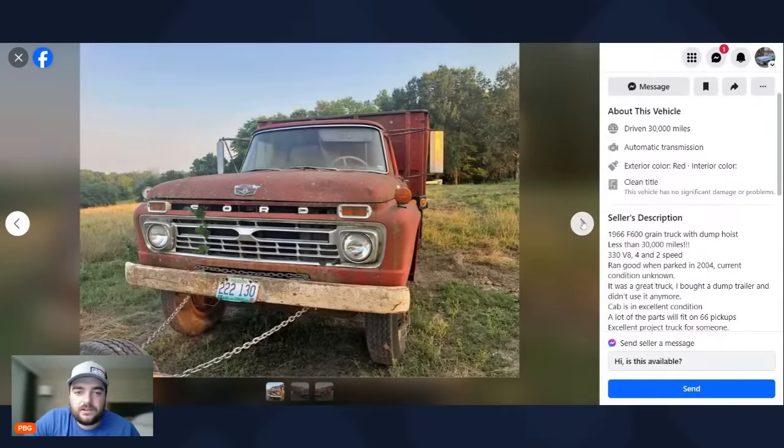Oh, LS swap patina. Oh, my two favorite things. That's not called patina. That's called a shitty old truck. I don't know. Kids are different nowadays, right? And they dream about having $20,000 so that they too can have a truck motor in a truck.